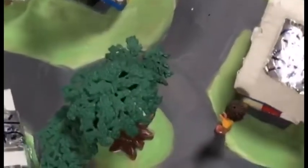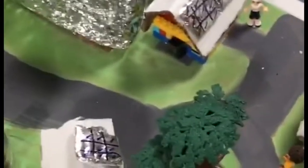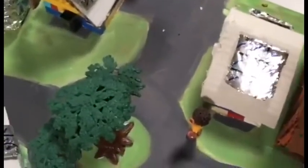Next is the shop. The shop is also powered by the solar panel factory and it is a rectangular prism, and it has a little light on top, with a huge window and a student. Next, we have three houses around about. The three houses also have solar panels, but also have backup generators from the lightning catcher.